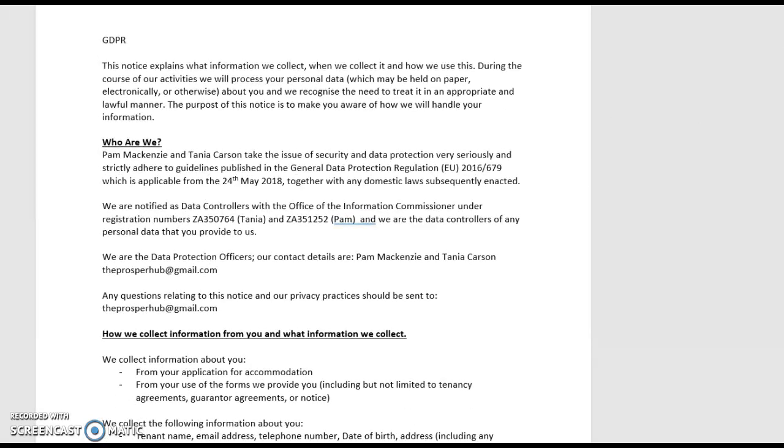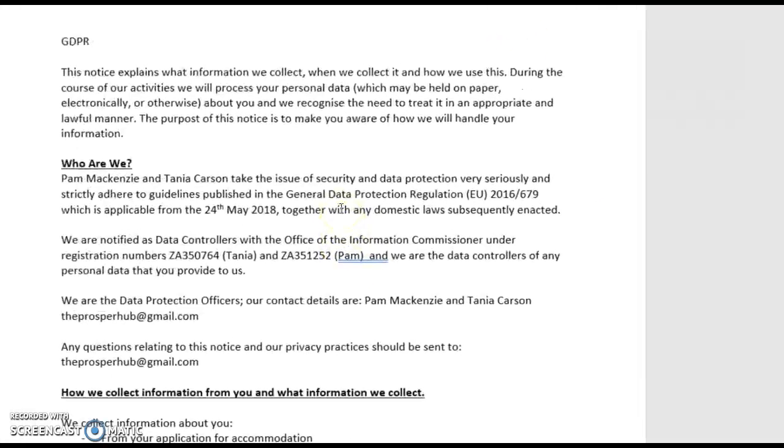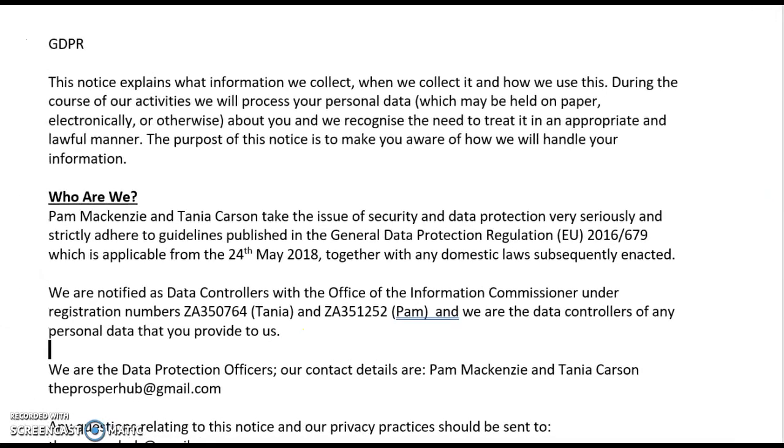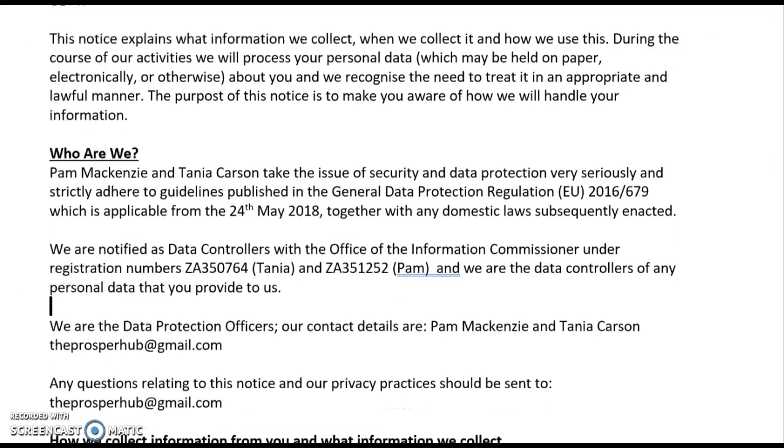and has basically written up exactly what they've done, but then where there are spaces, we've had to put in the bit of information. So the most important bit of information, I'm going to zoom in on it, is the bit where we've got these codes. So that is the information that we've got from the Office of Information Commissioner, which happens to be the ICO in our case. And when we signed up for our £35, we were given a certificate, and we were given these codes basically. So we put them in there so they know that we've been registered.